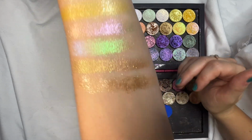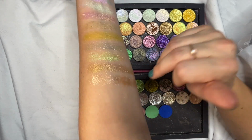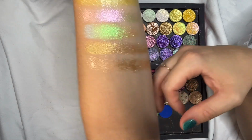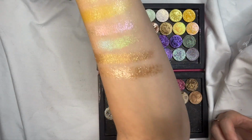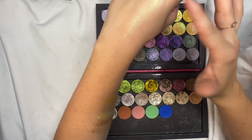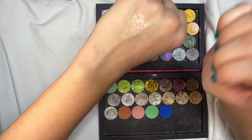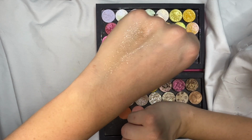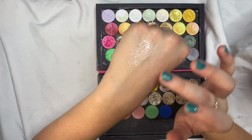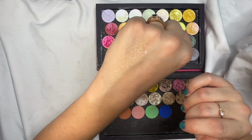I find this to be a beautiful color. We've kind of got a rose gold base with a gold and silver sparkle on top, and it is really pretty. The way that I like to use these the best is I'll use it with a brush or lightly dust it onto my eyes, especially over top of a less sparkly shade, so that way it doesn't take away from the shade that I have below it and the color that it is, but it adds a nice sparkle on top.